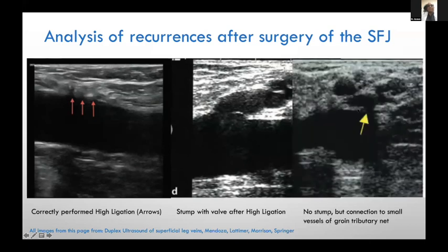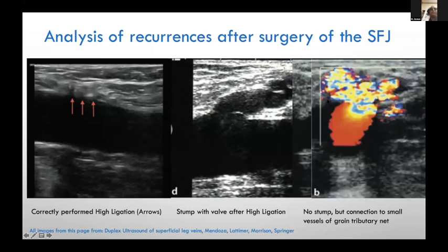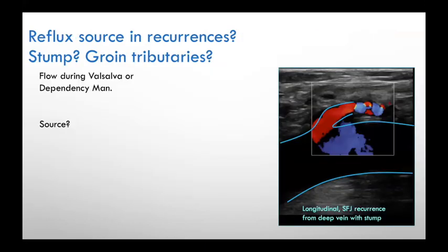And this one is a common femoral vein with a little tributary with a neovascular genesis. And this is the reflux in systole, which is very, very high speed into this neovascular genesis. There is no stump. But my conviction is that the neovascularization is produced by a reflux from the tributaries of the groin, and they contact the deep vein at the groin level.